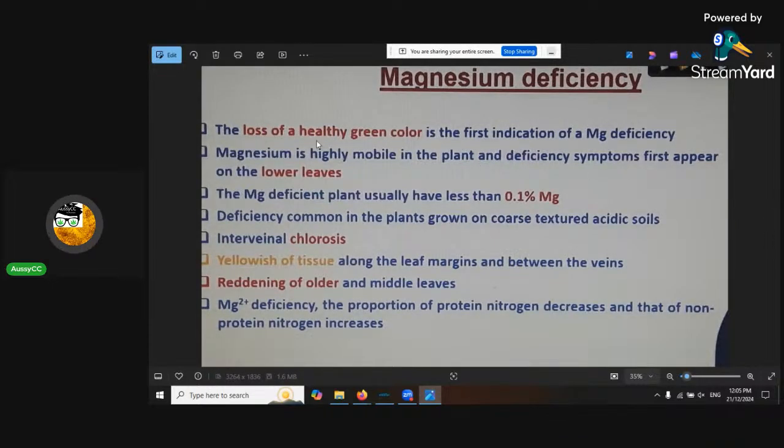Magnesium deficiency. The loss of the healthy green color is the first indication. Similar to nitrogen, magnesium is highly mobile in the plant, and deficiency symptoms first appear in the lower, bigger, older leaves, not the newer leaves. Magnesium deficient plant has less than 0.1% of magnesium. Deficiency common in plants grown on coarse textured acidic soils.